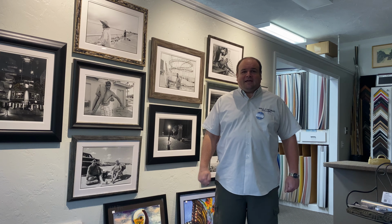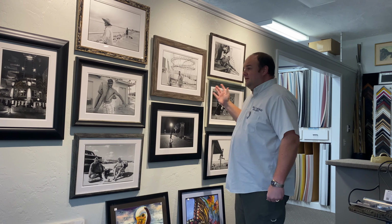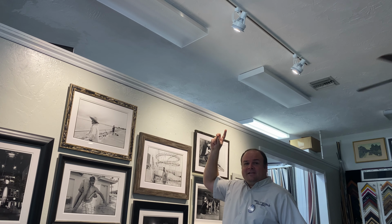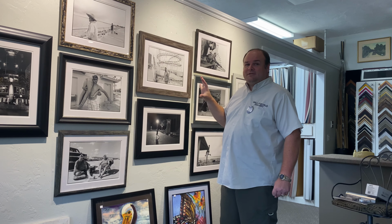Today I'd like to talk about lighting on your artwork and picture lights in general. As you can see on the wall behind me of Grant Wolf's photography, we have it lit with track lighting and LED floodlights. It's a very energy efficient way of doing it. It's a very high powered light.